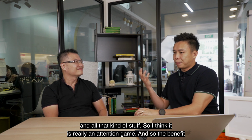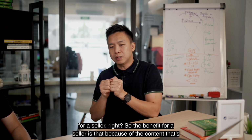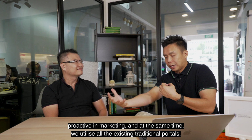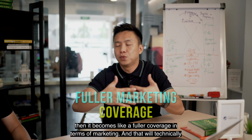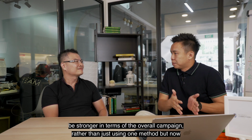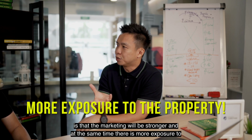And so the benefit to a seller and a buyer has different folds. So maybe let's talk about what's the benefit for a seller, right? The benefit to a seller is that because of the content that's being created, we now have the ability to be more proactive in marketing. If we are proactive in marketing and at the same time we still utilize all the existing traditional portals, then it becomes fuller coverage in terms of marketing, and that would technically be stronger in terms of the overall campaign rather than just using one method. But now there are different kinds of methods. So from a seller's point of view, I think importantly, the marketing will be stronger, and at the same time there's more exposure to the property, right?